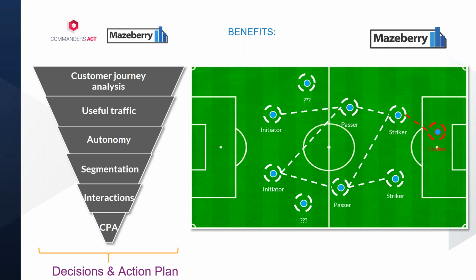Also, what happens sometimes is you have channels that actually target the same people. That's what you see with the two strikers. The one in red on the right is cannibalizing those that the other striker is also targeting, and that's overall what we help you do, and that's obviously based on the data that Commanders Act provides us with.